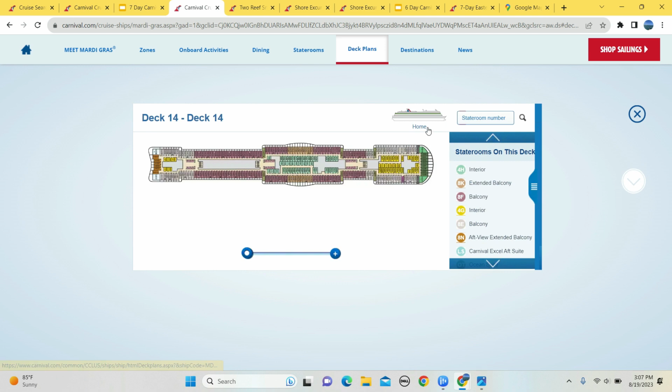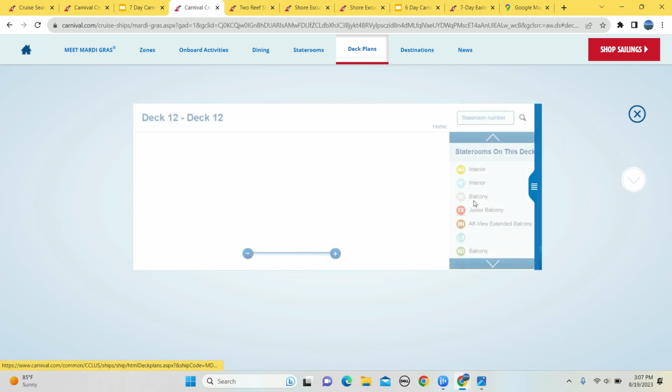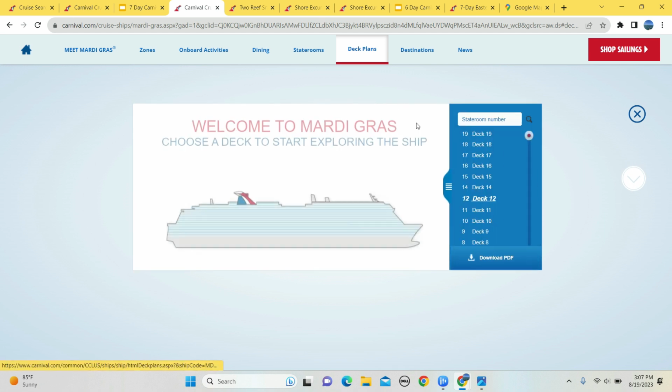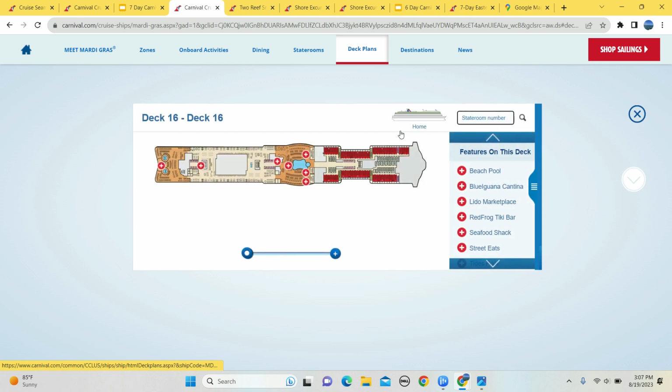I'm trying to refresh my memory on which one's the Lido deck. I think it's 12. No, I need to go up a little bit more. Lido, is it 16? Yeah, it must be 16. Here we are. So we got the Red Frog Bar, the beach pool, Blue Iguana, Seafood Shack, Street Eats. That Street Eats gives you free stuff. That's one of the things that you just go up there and they got different stuff for you to try every day.